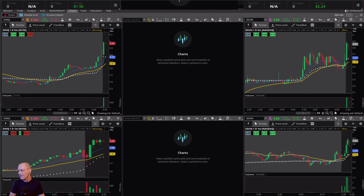Something got halted. KAL just got halted. Whatever KAL is. I'm actually going to widen my stop loss out on SOUN here, so if I trade it again, it's not so close. That's better. Selling it there.